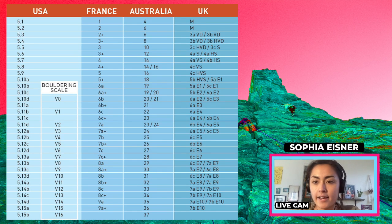And then I also want to explain the bouldering grades, which I am definitely more of a sport climber, rope climber than a boulderer. So I don't know this stuff quite as well. But basically, the US bouldering scale is ranked V0 through V16. It's known as the Hueco system or the V scale system.